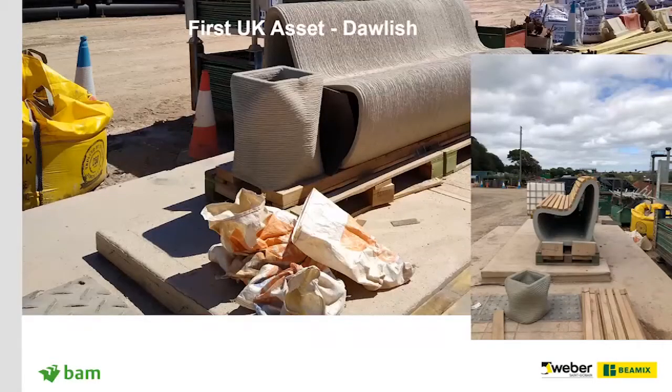This is an example of street furniture, actually, and it's the first UK asset in Network Rail's infrastructure that has been 3D printed. It's a bench down in Dawlish. So we're starting to bring these systems into different markets.